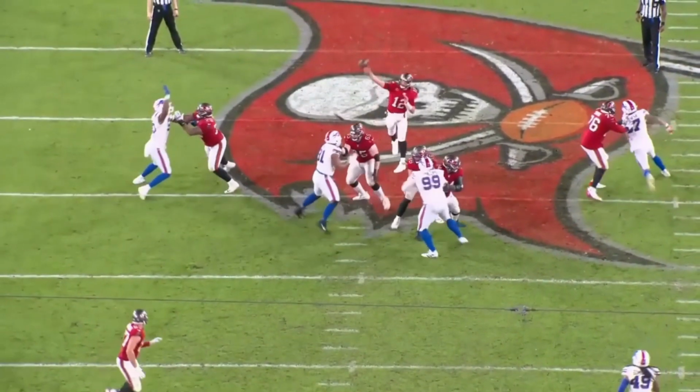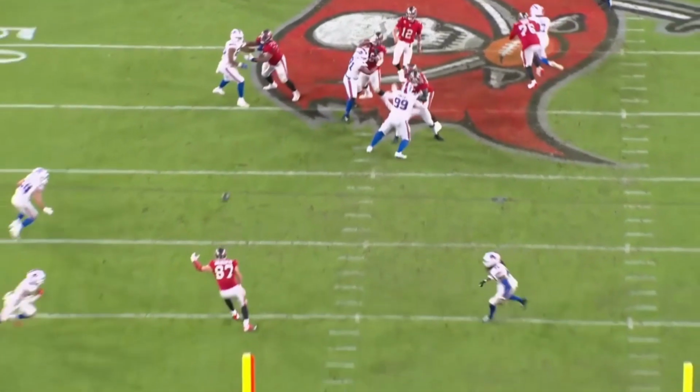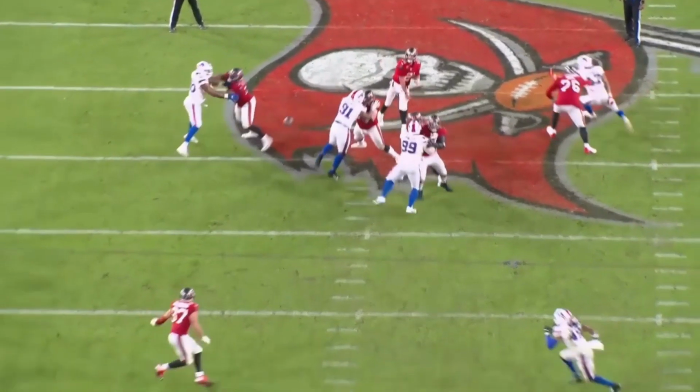And this is the one Romo said during the telecast was the worst throw he's ever seen by Brady. I mean, this is behind Gronk. There's no one. I mean, that's distance. That is wide open.